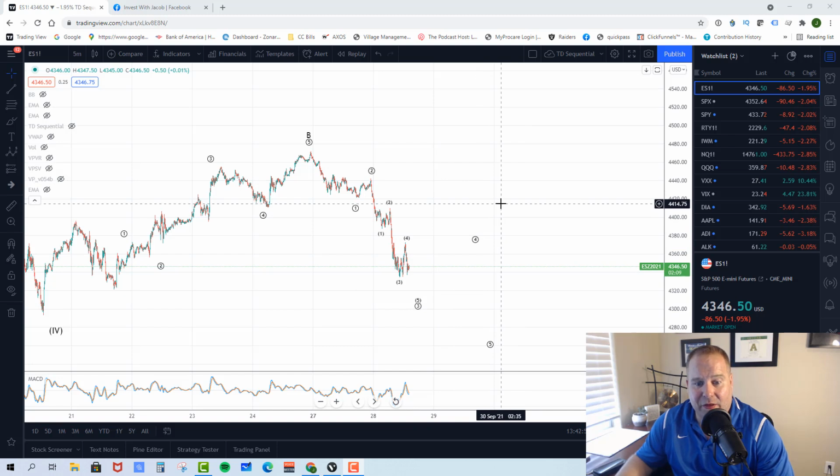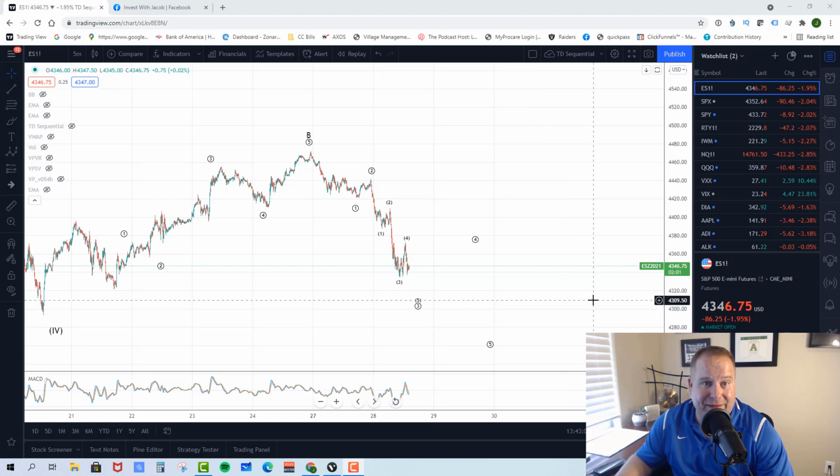All right, and then wave 3 would bring us all the way down towards the 4,250 region, with wave 4 bringing us up to about 4,320, and then wave 5 ultimately pointing us down towards about 4,200. So that's why I say the bounce will tell the story.